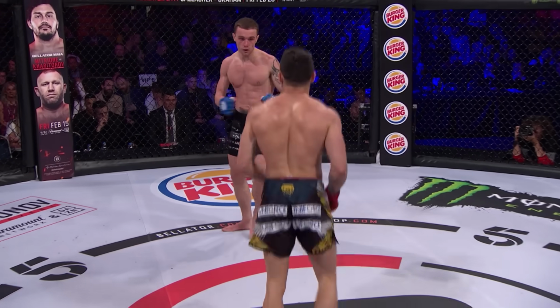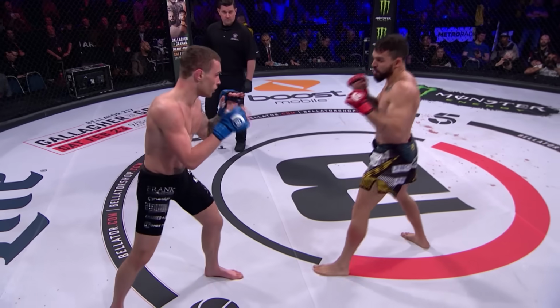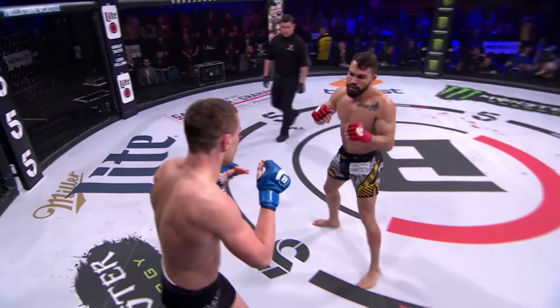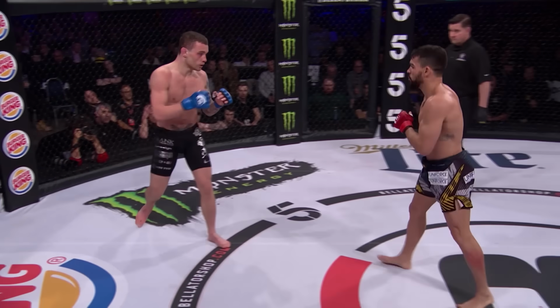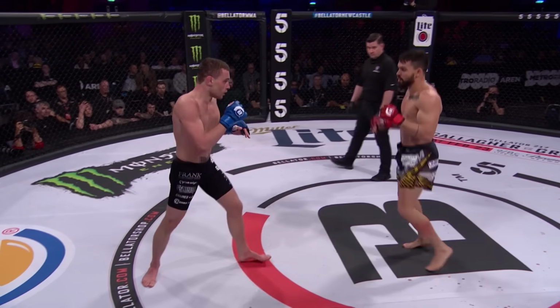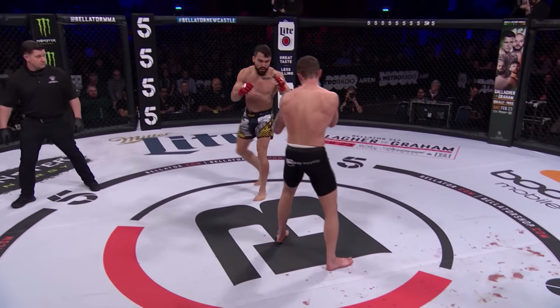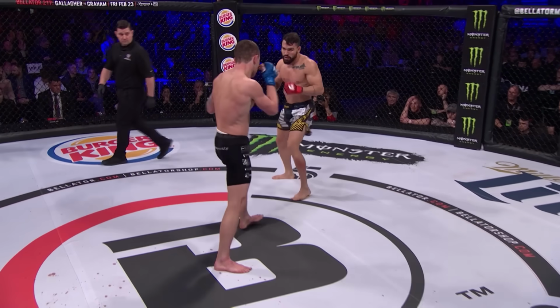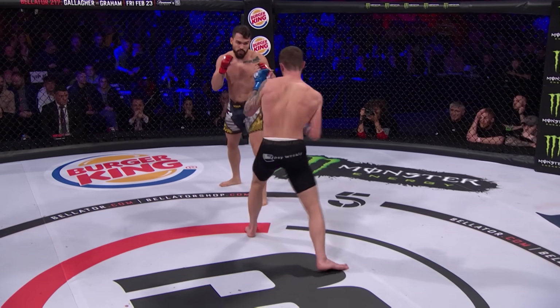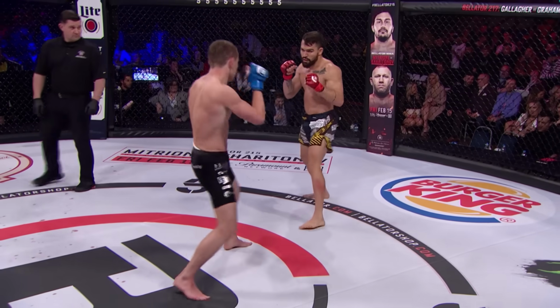Misses with that kick and that one. Mixing up his work well here, Scope, but not making too much of a dent yet on Pitbull. Pitbull switches stances, though, which means that those calf kicks are paying dividends. It's only in the first round. As the fight goes on in that second and third round, we already saw earlier in the fight where the fighter was switching stances.